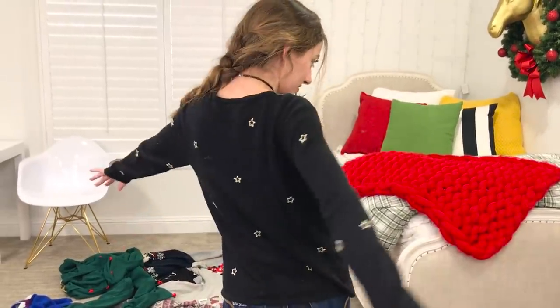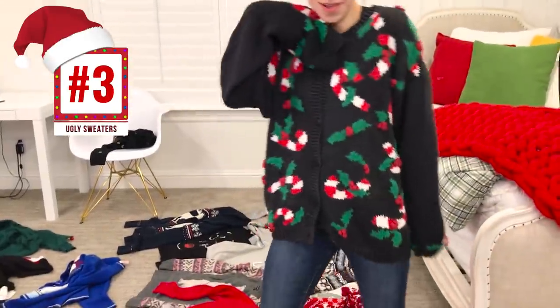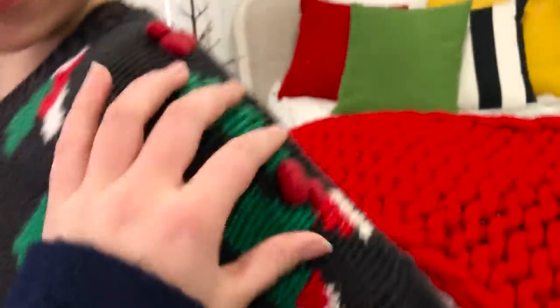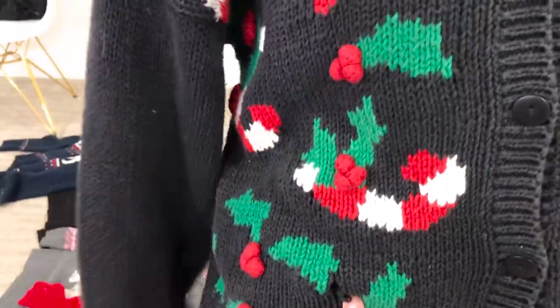That's sweater number two. This is the candy cane grandma sweater. And they are like 3D, as you can see. Like the holly on it is 3D. That is cute. The sleeves. There's a hole in it too. Yes, it's very old. That just makes it even better.